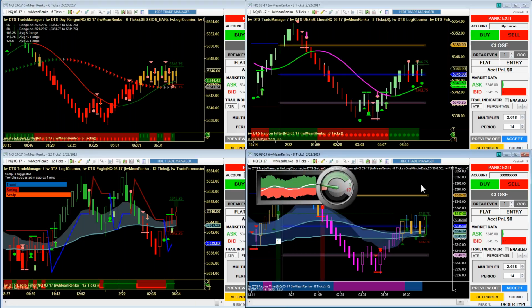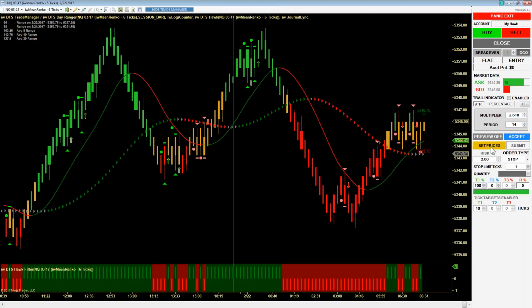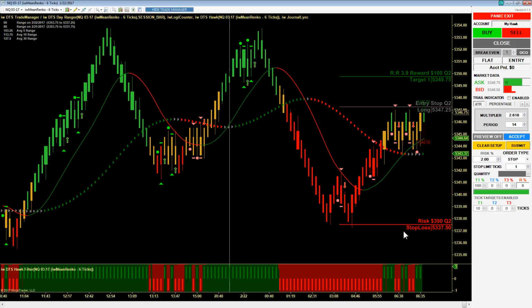We're getting a mixed bag of signals, though. Yesterday, at least, all our tools were more or less all pointing the same direction. This morning, we've got a bullish eagle. We do have a slightly bearish hawk. Now, we've got a green bar sell signal here. That is our counter trend signal, however. So you could look to buy the failure and look to buy the market higher.